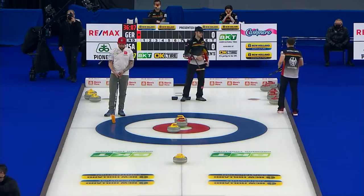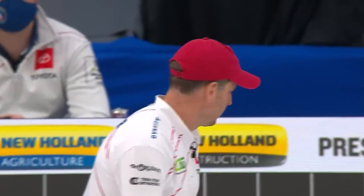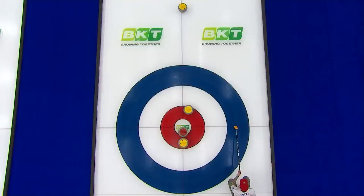Okay, I'm blocking. All right, we took a tiny bit less ice than Chris. Okay. It's going a tiny bit more weight. Yeah, I'm trying to throw a couple feet more. Probably. Okay. If you're throwing a couple feet more. Okay.